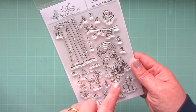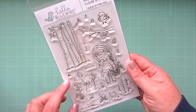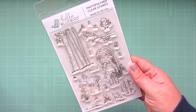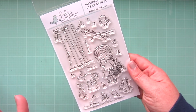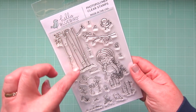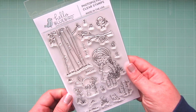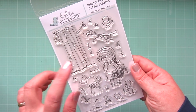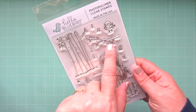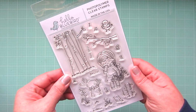It's got this sweet little girl with her basket of flowers, and then this little bunny that she's interacting with, and then you've got two really sweet little bluebirds. But one of my favorite images from this set, and actually from the whole release, is this little trio of trees right here, because I just think it's so versatile for so many different scenes, and I love that you get that. And this branch here is awesome as well. You could also flip this upside down so you could have it coming the other way.